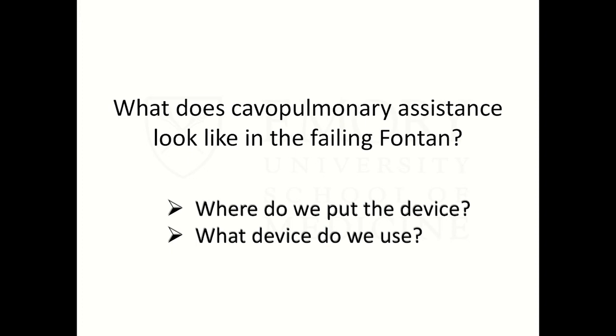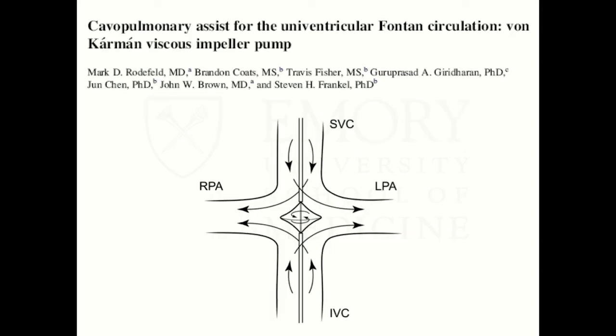It is really not as simple as just sticking a device that's meant for the systemic ventricle into the Fontan circulation. So if you put an IVC to PA device, you're going to have retrograde flow up the SVC, right? Or competitive flow with flow coming down from the SVC. So you have to work through this cavopulmonary connection and figure out how to get the blood to come down from the SVC, up from the IVC, and out to the PAs without competing in the middle. And Mark Rodefeld in Indianapolis has been working on a cavopulmonary assist device for a long, long time.